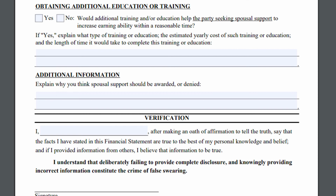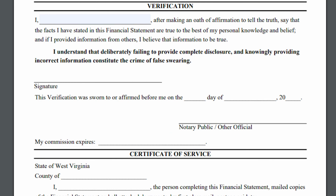In the middle part of page 10, you will complete the verification. You will print your name. And then you will sign it when you are in front of a notary or the circuit clerk. Do not sign this document until you are before a notary or a circuit clerk.